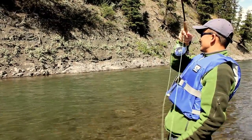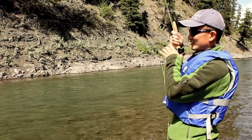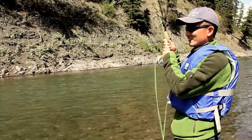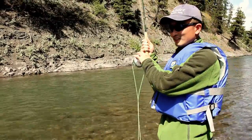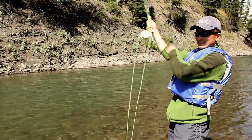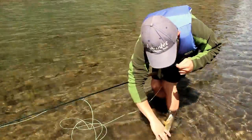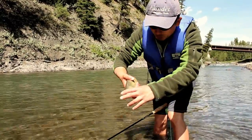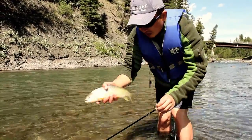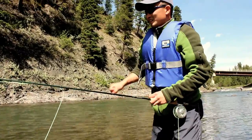There's another one. Another one should stay on. Not a very big one. What is that? Oh, it's a cutty. Oh, not bad. Looked pretty small, but it's actually not a bad fish. First fish of the day, not a bad size, beautiful looking fish. These are Westslope Cutthroat Trout that we're catching today. Nice release. Oh, that water's cold.